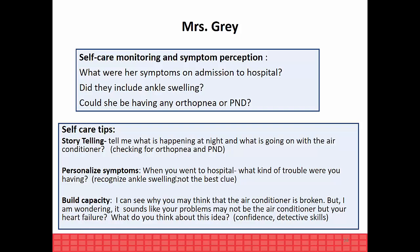So starting to put the pieces together, really what happened is she was telling me that she would wake up at night feeling like she was suffocating and couldn't get air. She figured the air conditioner wasn't working properly, would get up, walk over to the window, and fiddle with the air conditioner to see if that would help. But then she's wide awake, so she would end up just sleeping in the recliner for the rest of the night, and she would sleep well.